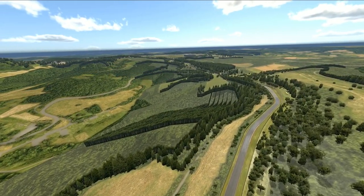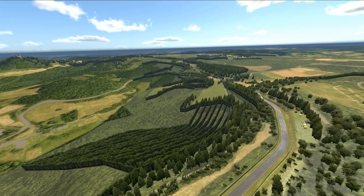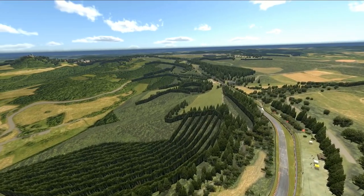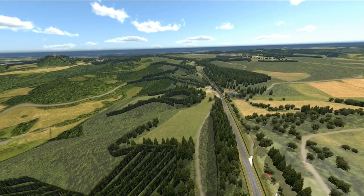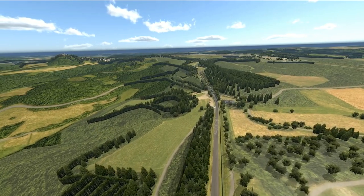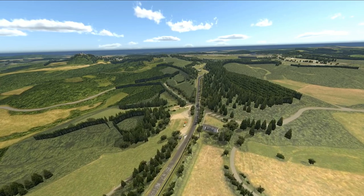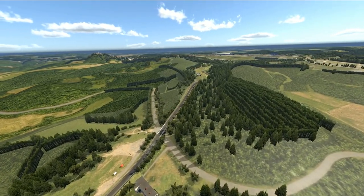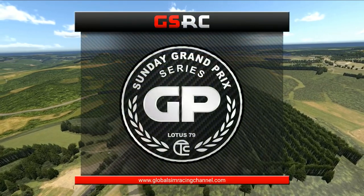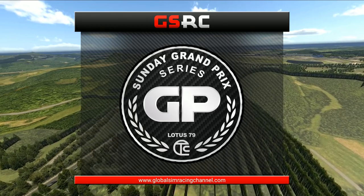To tell a race fan that there is a track that weaves through the mountains, has 154 turns, and is nearly 13 miles long, they'd probably assume you meant a rally stage. But reality is weird because it's not for rally cars. It's a paved circuit course that's been exalted by drivers for nearly a century. It's the Nurburgring, and it plays host to today's race as we get ready to watch round 8 of the Lotus 79 Sunday Grand Prix Series, and you'll see it all live here on the Global SimRacing Channel.